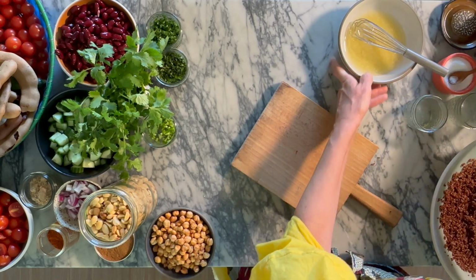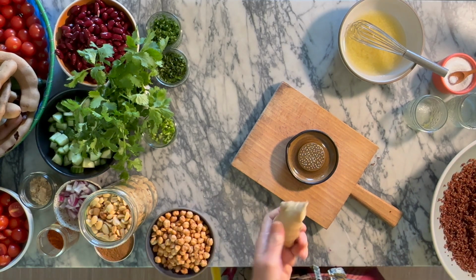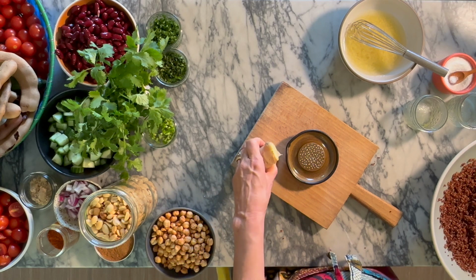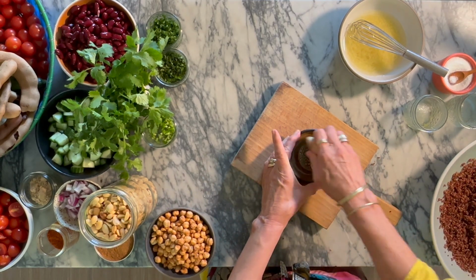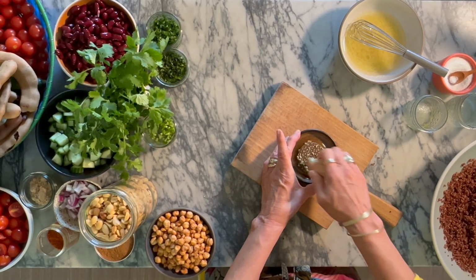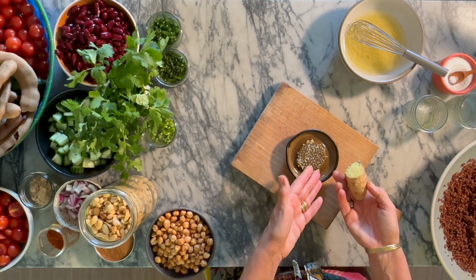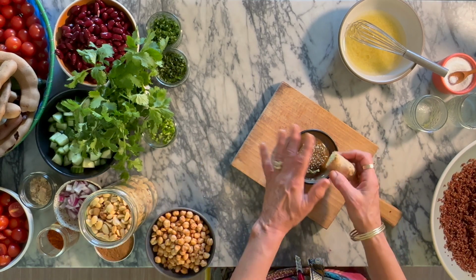Now, I have this nifty tool that I like to use for my ginger. And it just makes it so that you get a really, really nice, thin, grated ginger. You can use a microplane, but this just really works amazingly. And I also use this with my garlic cloves. So it's just one stop. I don't have to clean.